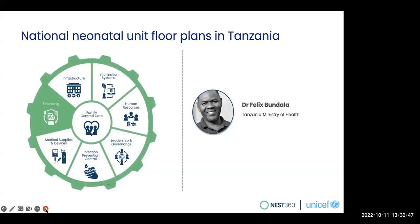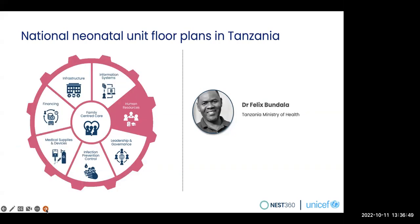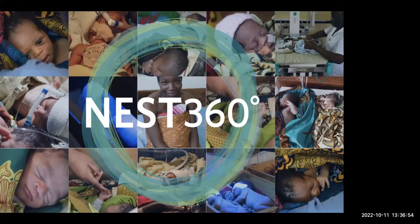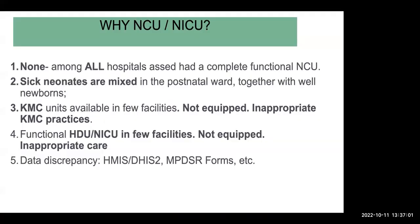So yeah, I will present on behalf of Dr. Bundala on neonatal unit floor plans in Tanzania, the work that we've done in collaboration with the Ministry of Health and the NEST360 Tanzania team. So there were several discussions leading up to this particular work, and first of all was trying to understand why we need it and whether there are examples within the country that we can learn from.